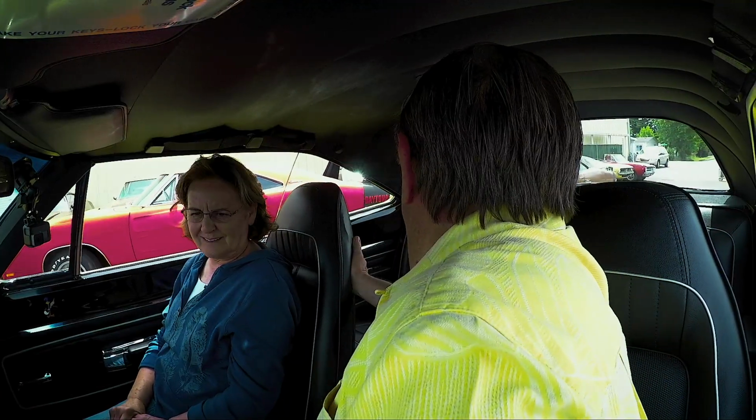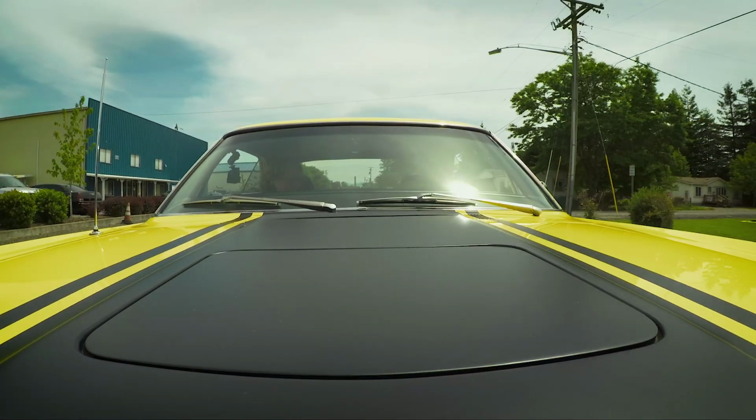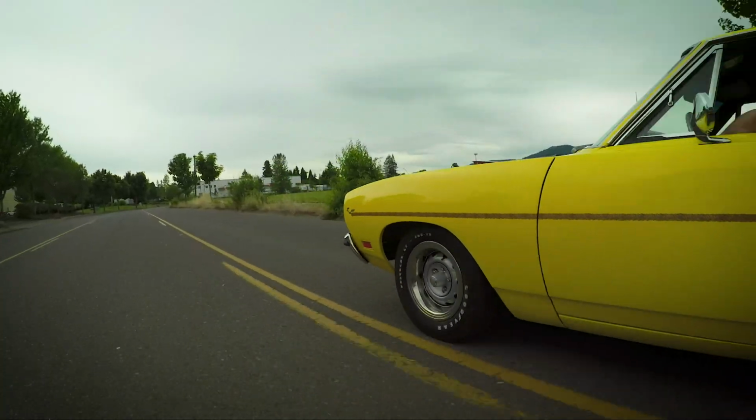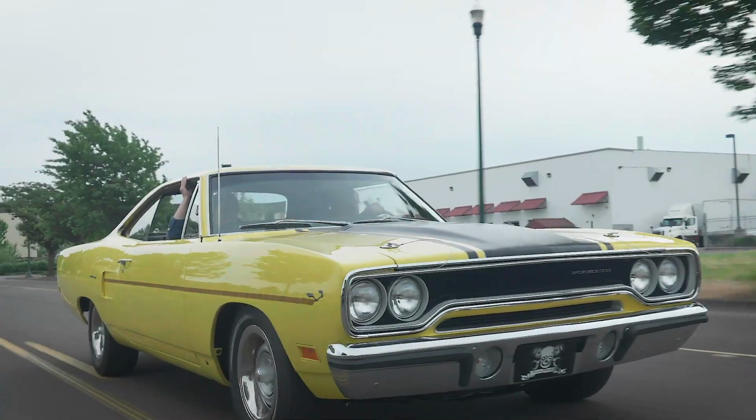It's like our honeymoon. The sound. I tell you, it brings back a lot of memories. Drive like you mean it. Oh, like the good old days. I know, yeah. Feels good. Gosh, it runs great. Wow, it really does. Oh my gosh, worth the wait.